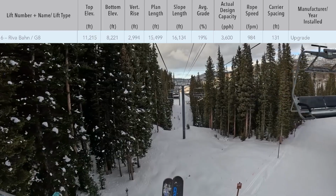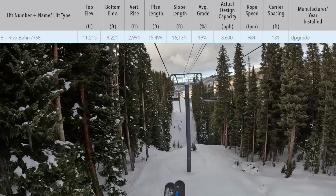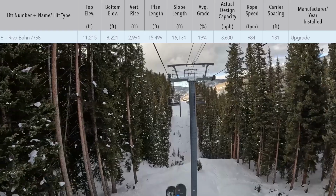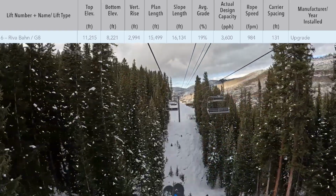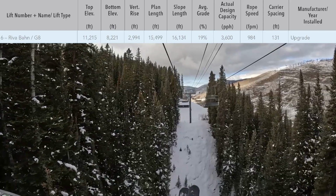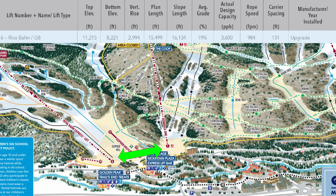Given this, it's possible that Rivabahn could become a much more popular uphill option than it currently is. China Bowl is by far one of Vail's most popular back bowls, and this would become the fastest way to get here. In addition, this lift would cut down lines at Northwoods, which currently serves a similar role. That being said, the Rivabahn location is a bit unintuitive to get to, so I'm still not sure how practical upgrading it is.